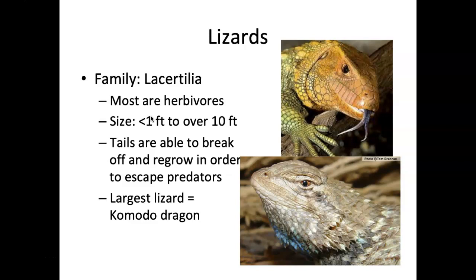So if there was, let's say, a bird hunting down a lizard, and it bites it by the tail, the tail can actually fall off and regrow. Now, when they regrow the tail later on in life, it does not have the bone structure, so it does not have all the same capabilities as the first tail. The largest lizard is going to be the Komodo dragon.